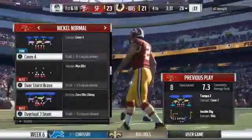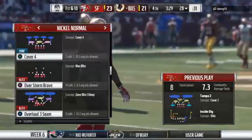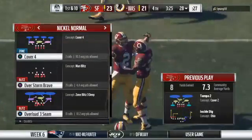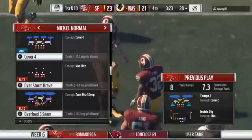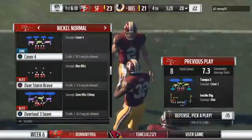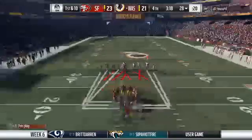Well, he did a nice job keeping his eyes downfield, waiting for someone to get open. But once the pressure forced his eyes down to see the rush, it was time to make a break for it. Fresh set of downs here.